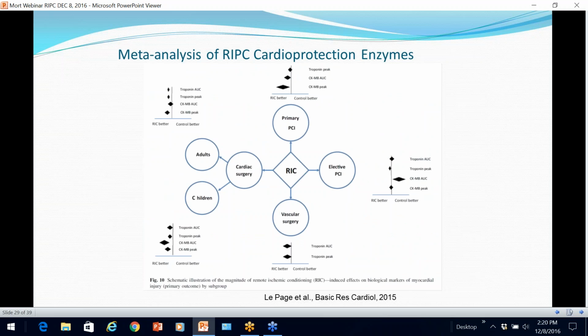This is a slide taken from LePage, a meta-analysis of remote ischemic conditioning, looking at cardioprotective enzymes. Here you see that a primary PCI for myocardial infarction in general shows reductions of infarct size by CKMB, CKMB area under the curve, and a trend for troponin. We see an elective PCI tends to be a bit more mixed, but for CKMB it was actually suggested that control might have been better here.